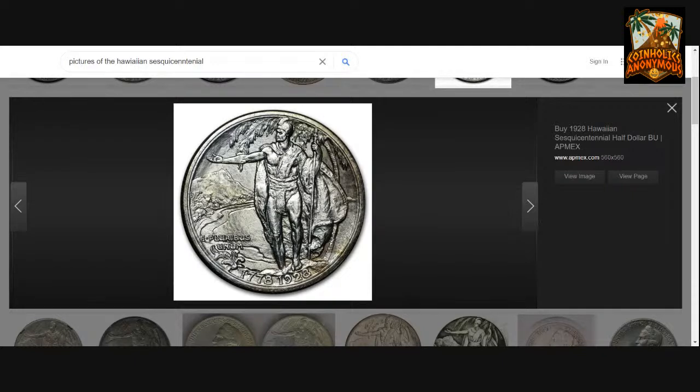So that's basically it for the Maryland. There was only 1 year they did of it. The next one is the Texas Independence, and I do have a coin.